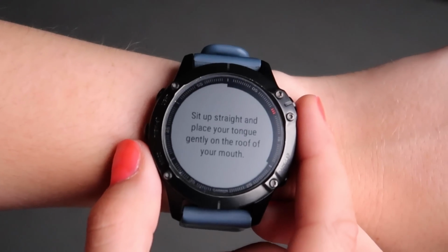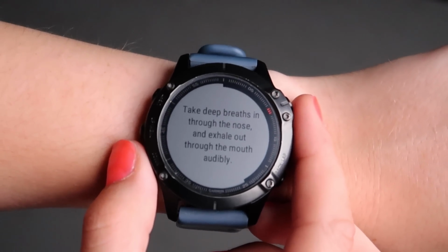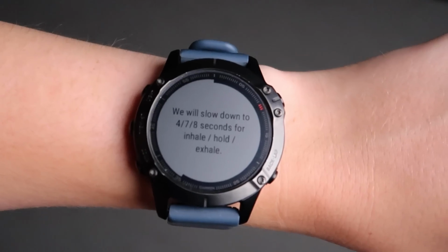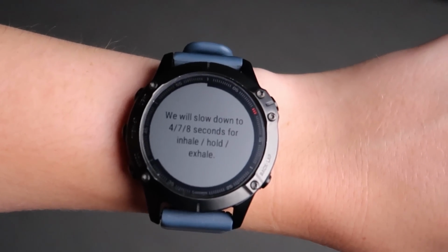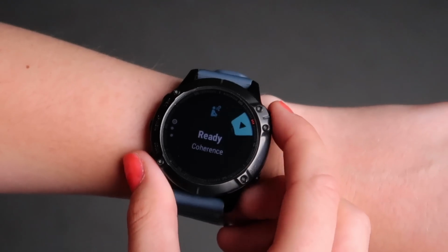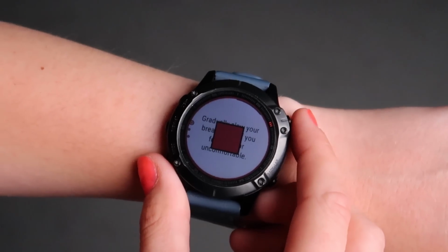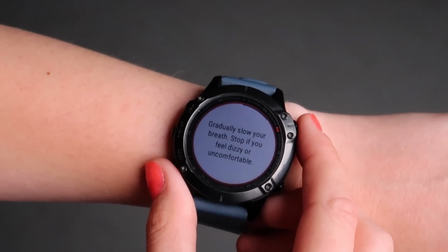Tranquility is a 10-minute activity that aims to help get you in a ready state for sleep. It slowly builds up until you can inhale for 4 seconds, hold for 7 seconds, and exhale for 8 seconds. Coherence is a 15-minute activity that should help you feel balanced and calm. You gradually slow down your breathing until you can achieve an even 6-second inhale and 6-second exhale.